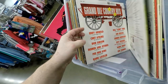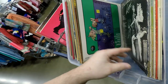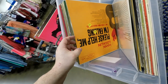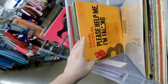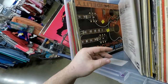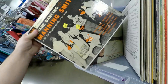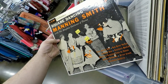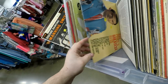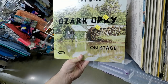Not going to get it. Ooh, Donny Osmond when he was young. I'm not going to get it. It's pretty bad shape. Hank Locklin. A lot of country. A lot of old country, I guess. It'd be cool if they were all, like, rock. Tom and Jerry. Square Dancing. That's kind of cool. I wonder if it'll sell. I'll put it aside and look. Another Jim Reeves, Ray Price, Ozark Opry on stage. That's kind of cool.